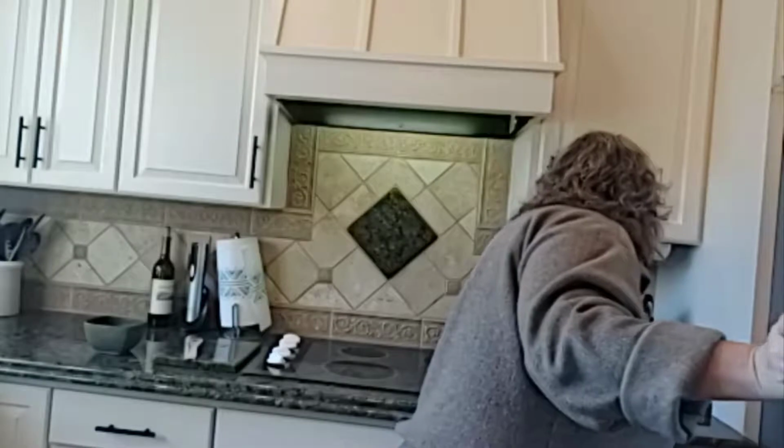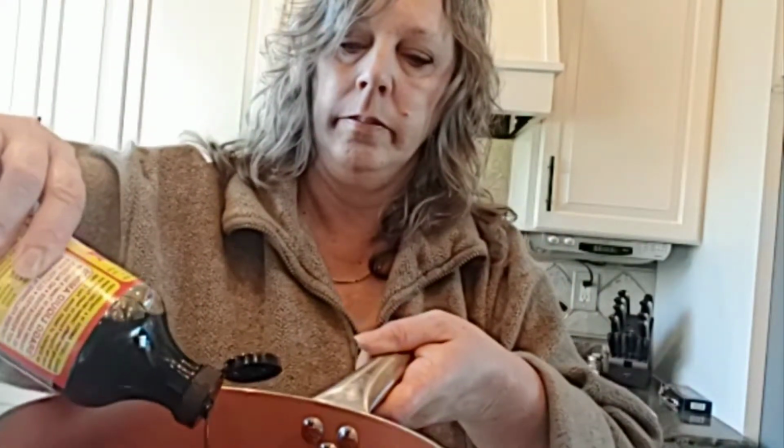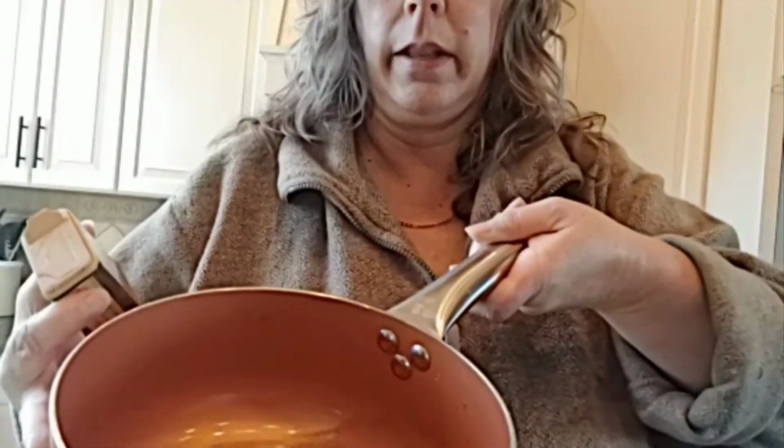Then I'm going to take liquid amino acids. Liquid amino acids are my best friend. I'm going to put a tablespoon into that, and it's all to taste, so do what you like. Then there's ground ginger, and I'm going to put about a teaspoon of that.